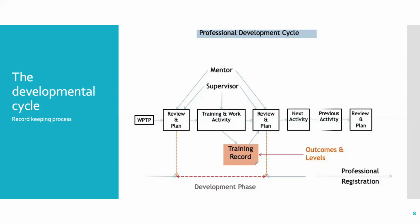Well, you have to have a little bit of talent there, but if you apply this method or this cycle, you will become an expert. So the first thing you do is your workplace training plan. You see it there, WPTP. That could be your diary. That could be that template that I showed you. It could be the online one. It could be your training and experience report.